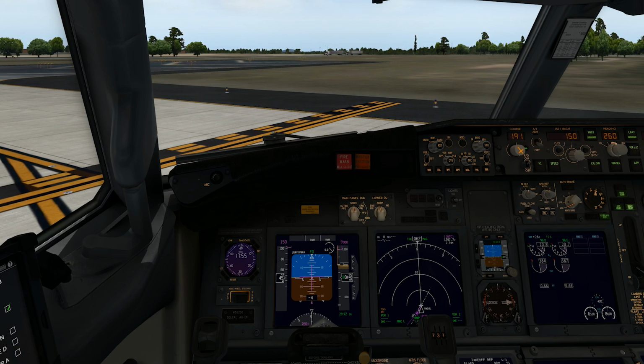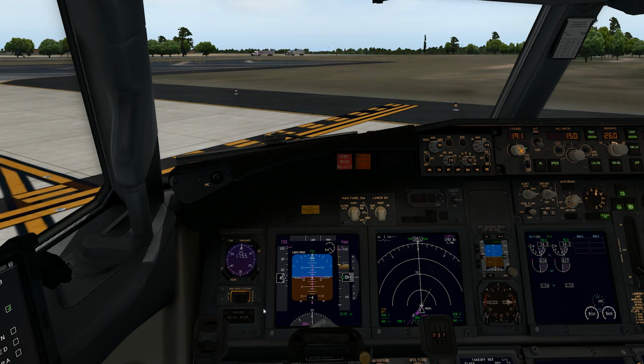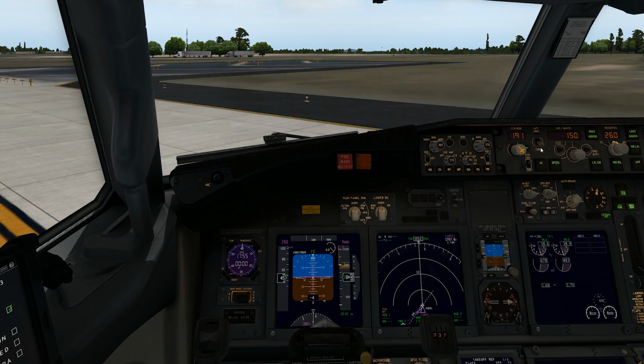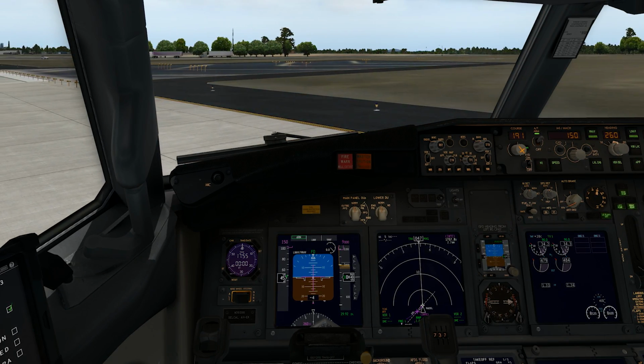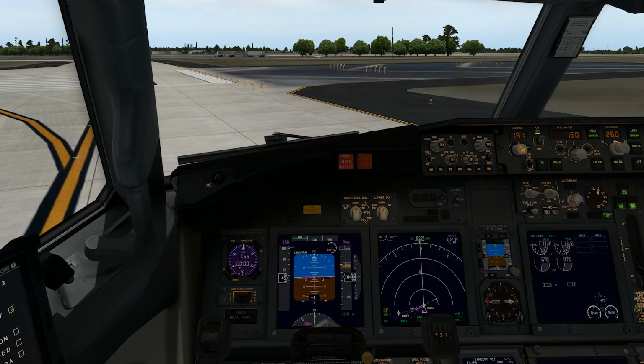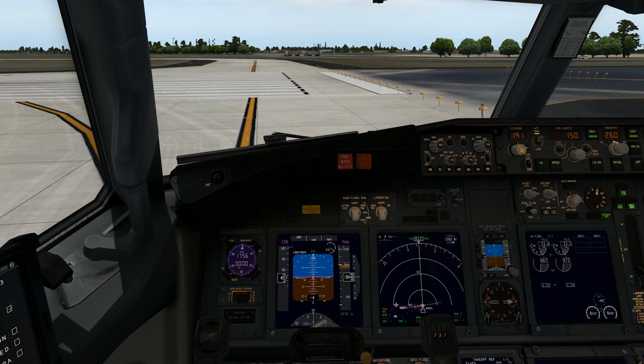All right, we are cleared for takeoff on runway 26 left. Add our power there, and we'll hit ET for en route time. Let's go ahead and arm the auto throttles. They're armed. We'll line up on the runway. We'll go to 40%, let them stabilize, and then we will engage TOGA, which is takeoff go-around power.